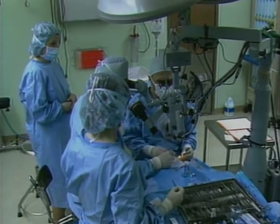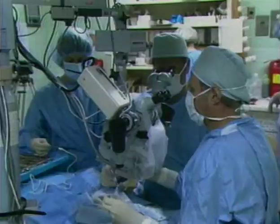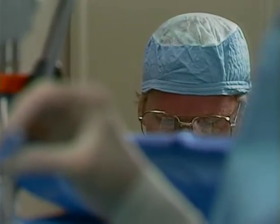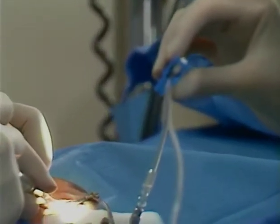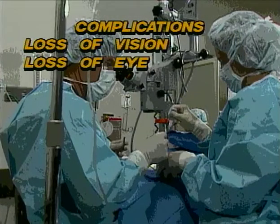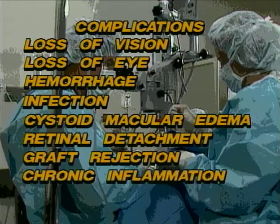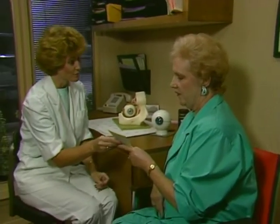Although the surgery itself is virtually painless, the patient should expect some discomfort during the first 12 to 18 hours immediately afterwards. You should be aware, however, that as in any surgical procedure, the possibility of complications during and after surgery always exists. Such complications are infrequent and can usually be dealt with at the time of surgery. These complications include loss of vision, loss of eye, hemorrhage, infection, cystoid macular edema, retinal detachment, graft rejection, chronic inflammation, and astigmatism. If you would like additional information on this topic, please be sure to ask.